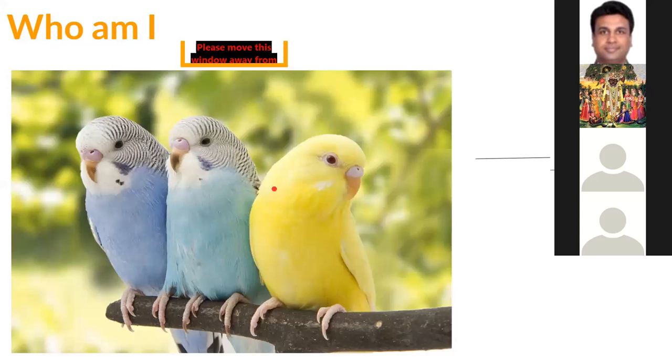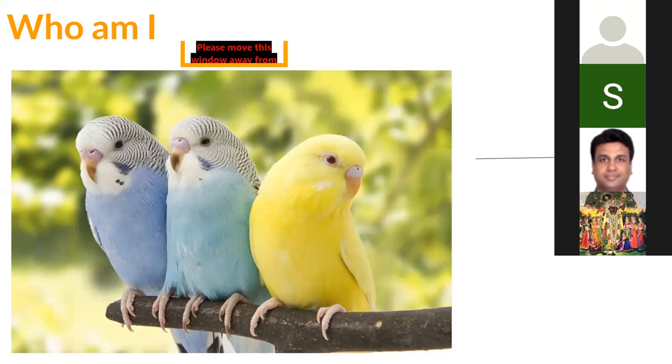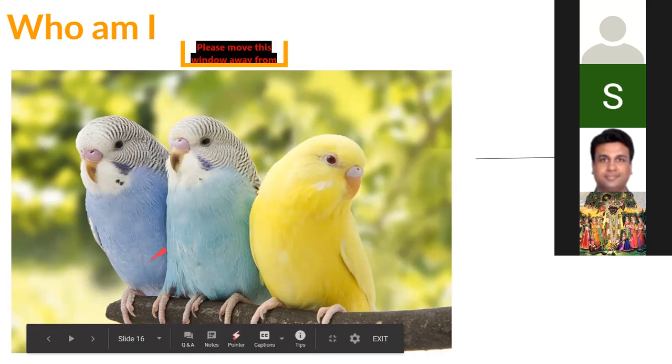Okay, so which bird is this one? Okay, Shaila has got the turn, so I'll not ask her. Anybody else? Okay, with the name of Vix, can you please answer this? Lovebirds. Lovebirds. I think that's the wrong answer. These are parakeets.